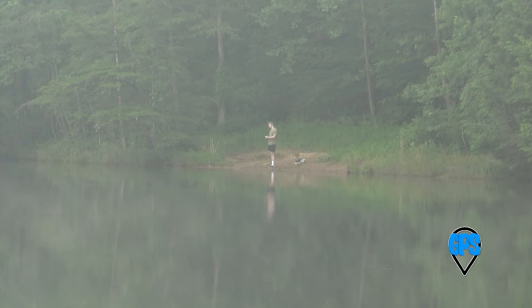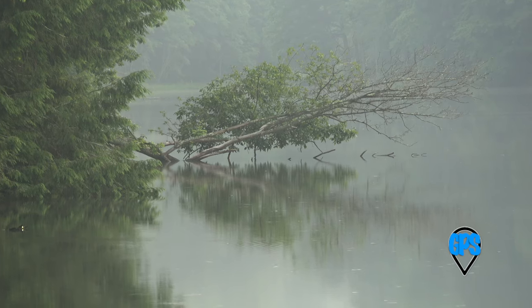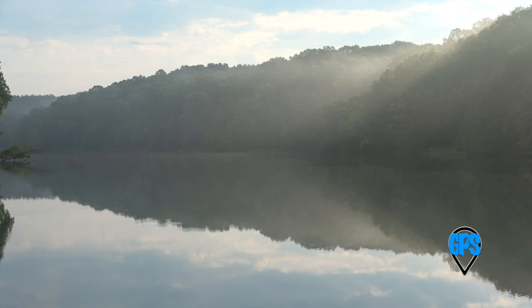There are only a handful of people fishing this early Tuesday morning. They don't seem to be catching much. It's very calm with woodland sounds all around. Rose Lake is the nickname for Hocking Hills Reservoir, which serves the park's water needs.